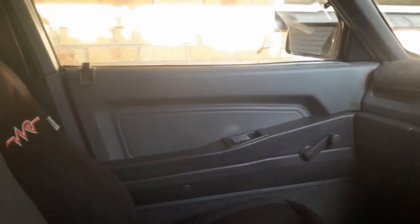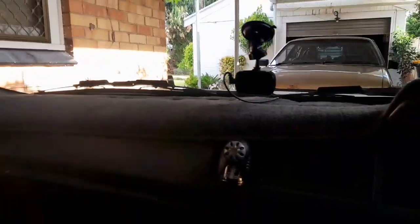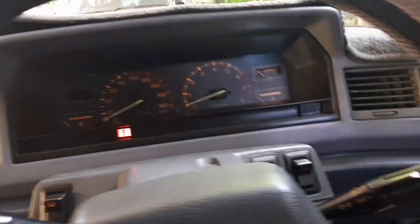Here we are climbing into the driver's seat, and as you can see, it is quite a wide and big car. Almost about the same as the Commodore. Well, it is longer than my Commodore, but it's just a little bit wider as well, believe it or not. Even these were slightly bigger than the Commodore of the day in '91. They were the biggest wagons made. We're just having a bit of a look around at the air vents that you've got in the front there.